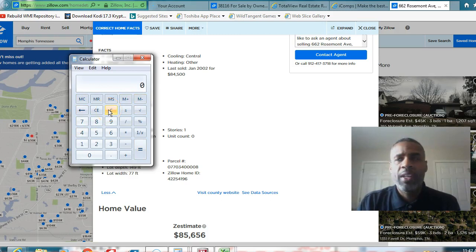Now, if they say it's going to need a little work, you're going to need a little more than normal. So you always want to ask: can we just move into it? If we can move into it, then it's $5 times the square foot. If it's going to need some work, if we're going to have to go in and maybe take a roof down or something like that, medium-sized work, then you want to do that times $8. If it's going to need a total gut job, and they say it's going to need a lot of work, then you want to do that times 15.